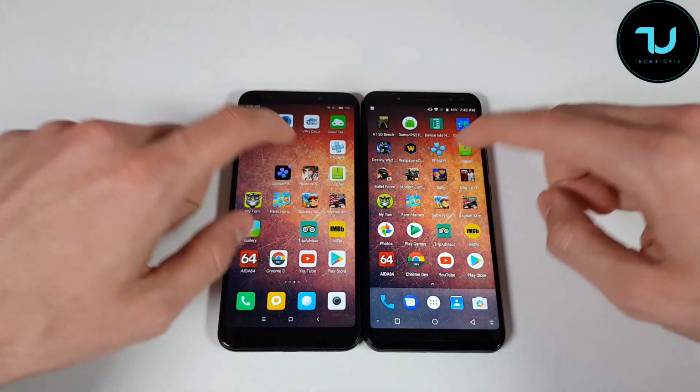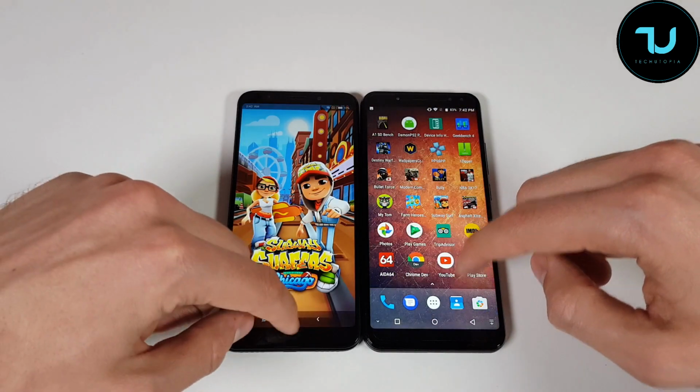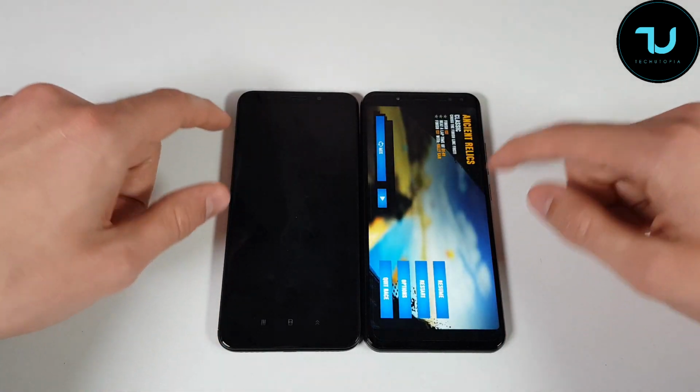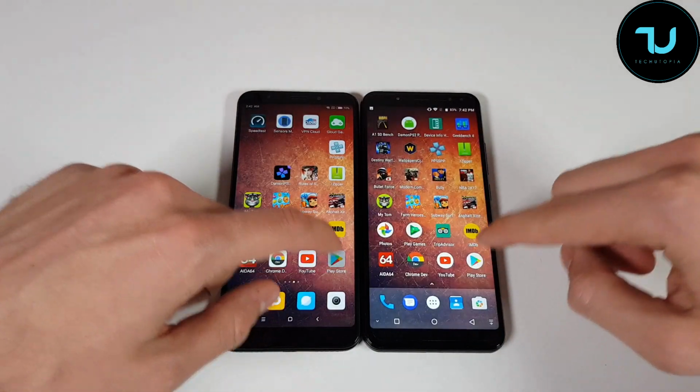This is the good side of pure Android stock, because the OS is basically running almost pure Android stock. It doesn't have any additional apps or anything like that. So here we have it, ninjas. I think you get the point here.